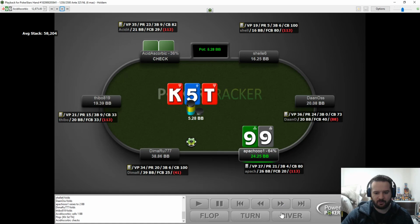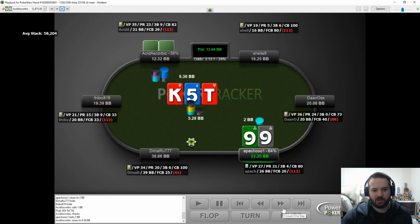Probably just bet here for value and protection. I like the small bet. We get check raised and get put in a weird spot. This is a guy that was check calling and taking pretty passive lines.